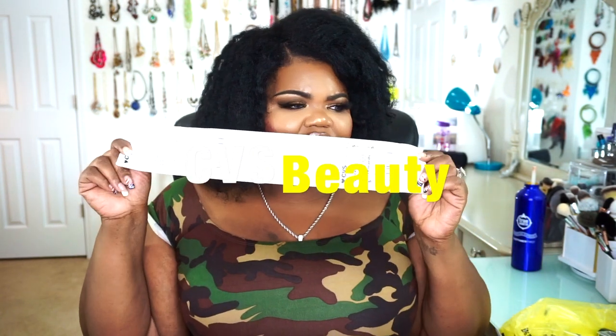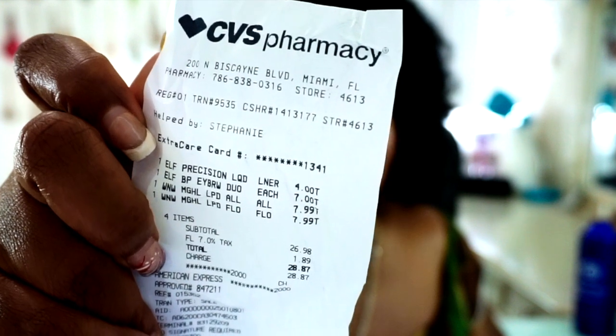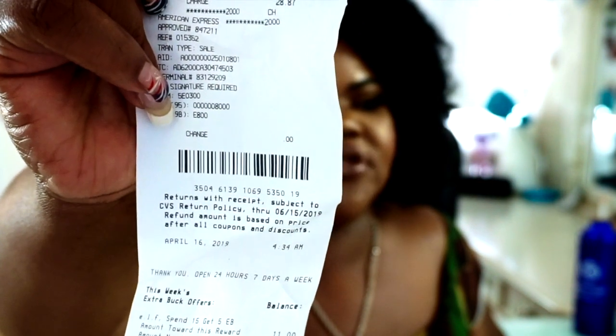The next thing we have coming in is from CVS. I don't know why I got two items from CVS, and they give these long coupons. You know, I probably should have used this $2 ExtraBucks reward before it expired. But yeah, I got this one when I was in Miami, and I got this one on April 16th. So this is from the CVS in Miami, and these products were $7.99 each. That is pathetic. You like, Lynn, girl, so pathetic.